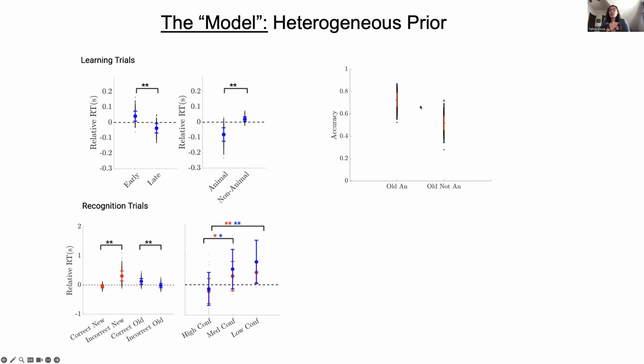And if we took that one step further and we say, okay, well, that's great. So this means that you are really having this heterogeneity, right? You're remembering those animal images well. What about when we're wrong? What does that tell us?